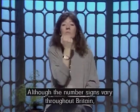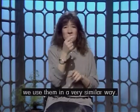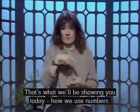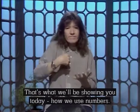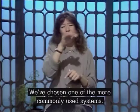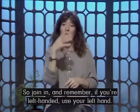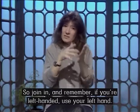Although the signs for numbers vary throughout Britain, the way we use them is much the same all over the country. And that's what we'll be showing you today, how we use numbers. To do this, we've chosen one of the more commonly used systems. So, sign with us, and remember, if you're left-handed, use your left hand.